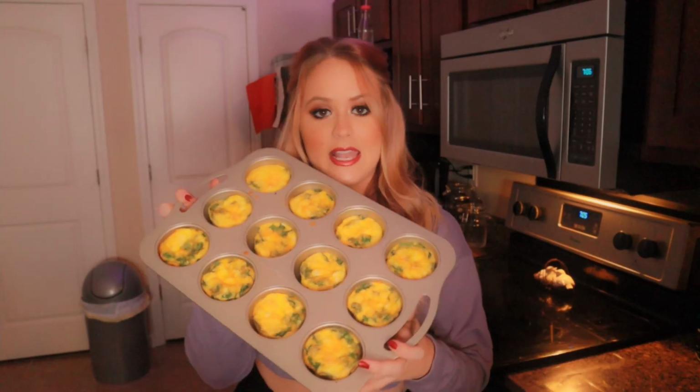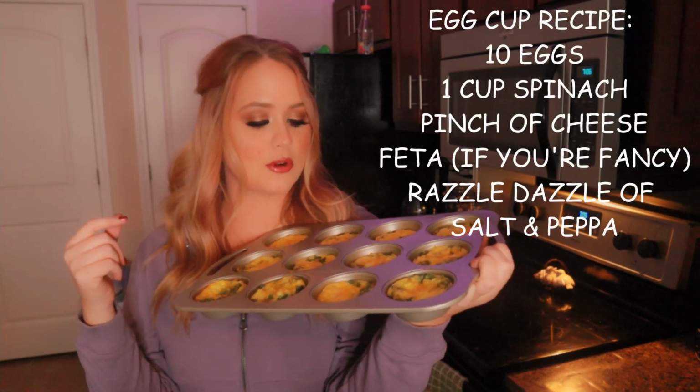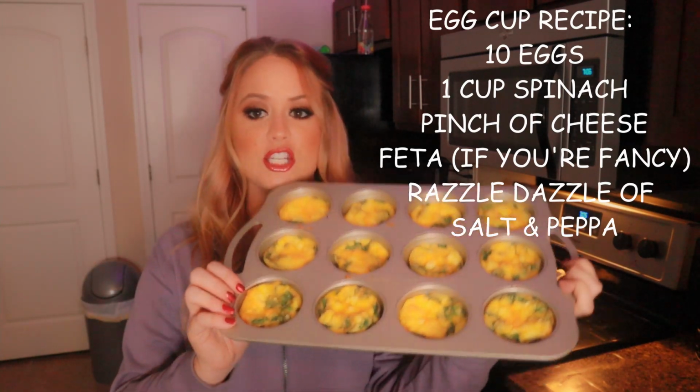Also, I make these egg cups and then I just throw them in a Tupperware. This was a batch of 10 eggs. I do fresh spinach in it, and then I'll throw in some feta if I'm feeling super fancy, and then a little bit of cheese. I know a lot of people struggle to eat breakfast because you're always on the move, so if you're one of those people that needs something quick and easy, definitely go for that.